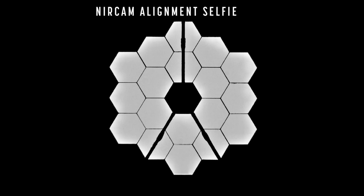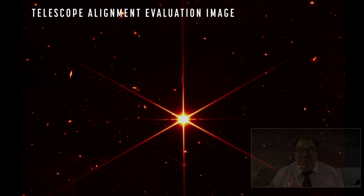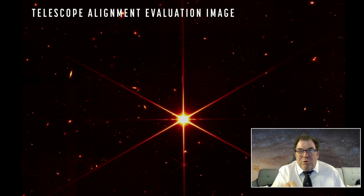And then, of course, these same tools can be used to sort of take an image of the mirror itself. And this is the alignment selfie. So we could say, yep, there they all are. And we are seeing light in all of them. Sort of the first light image that we got to see, the alignment evaluation image. Everybody was still very excited about that because, boom, diffraction spikes, those big spikes that are coming off the star in the middle, the 6 big ones, and then the sort of smaller horizontal one. Those are due to the optics of the instrument, the telescope and the instrumentation.